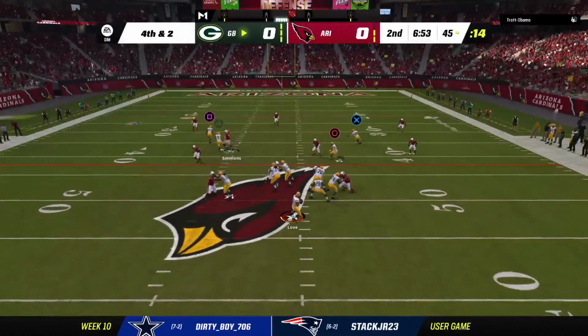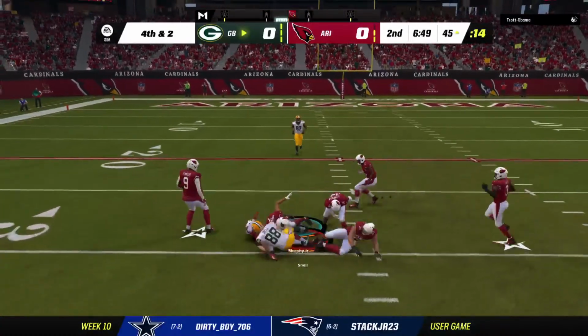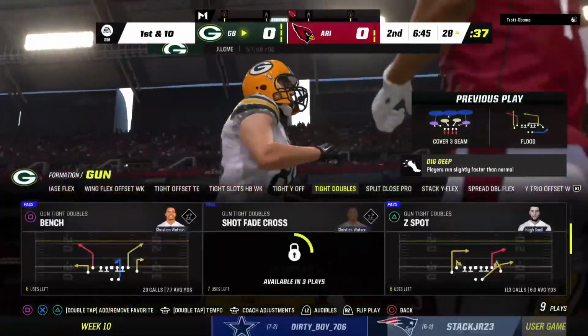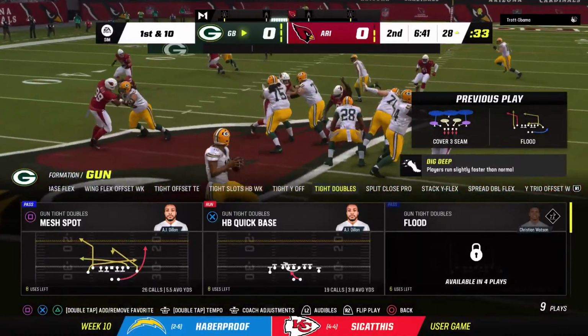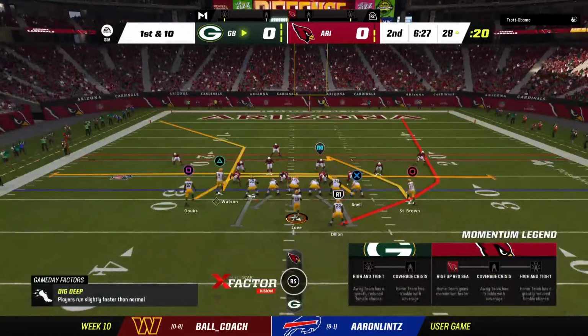On 4th down, Love. Oh, he's got a man wide open, complete. And he is going to have a Packers first down as this defense cannot come up with a play that they need. In fact, they surrender a big chunk. 17 yards there on 4th down.